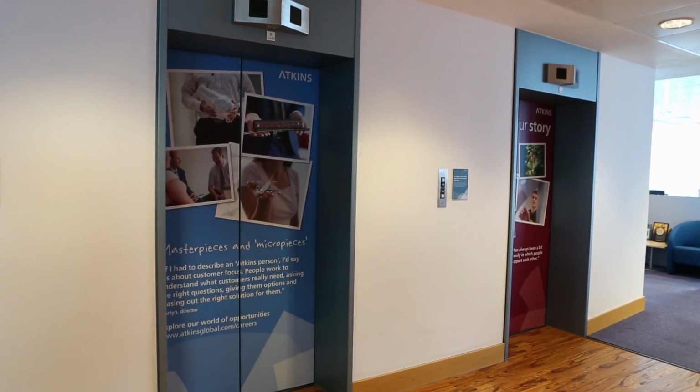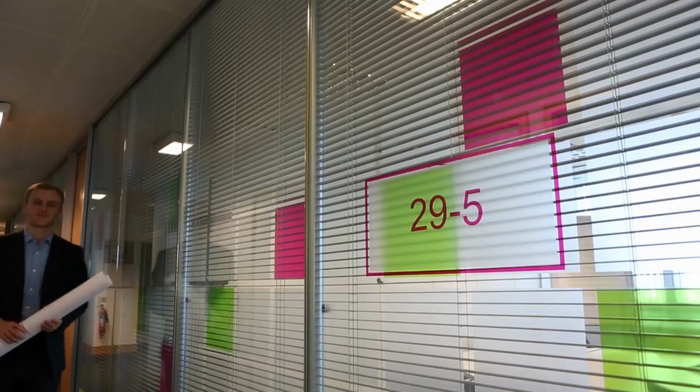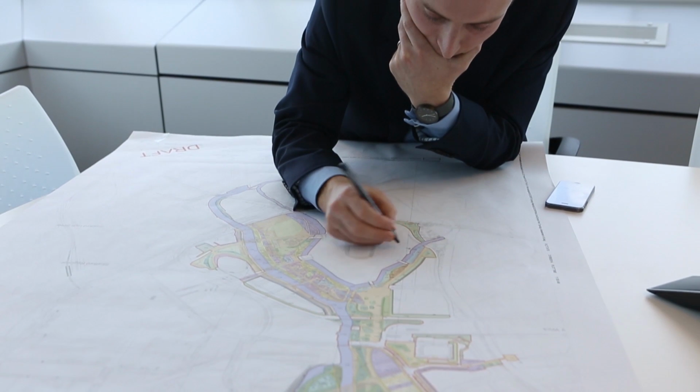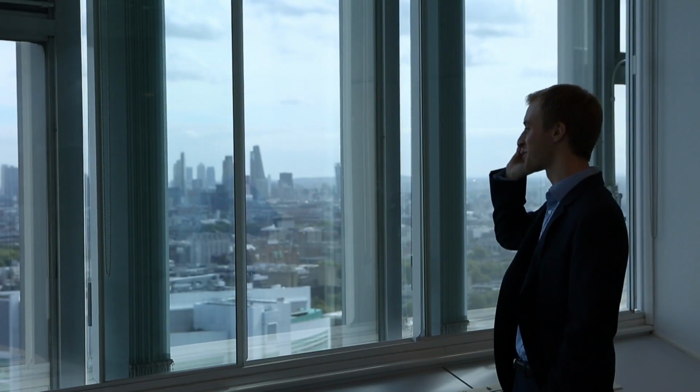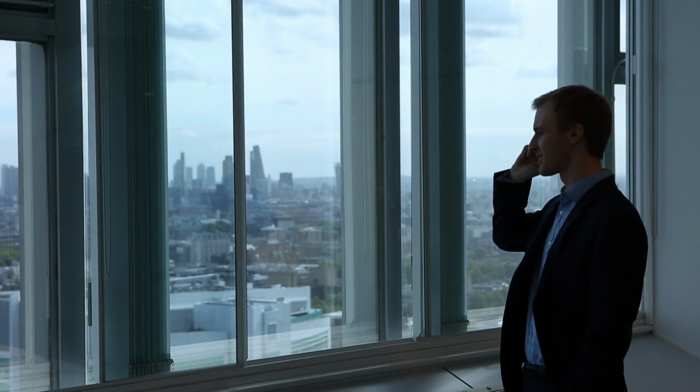I'm working on a project called Tidal Lagoon Swansea Bay, which is a new development in the Swansea Bay area, which is going to try and utilise tidal power and the large tidal ranges that they have there. I can look at it physically there and say that I had quite a big hand in developing it, quite a hand in the solution that we presented, and ultimately it was constructed to something which you can see and touch, which is really great.